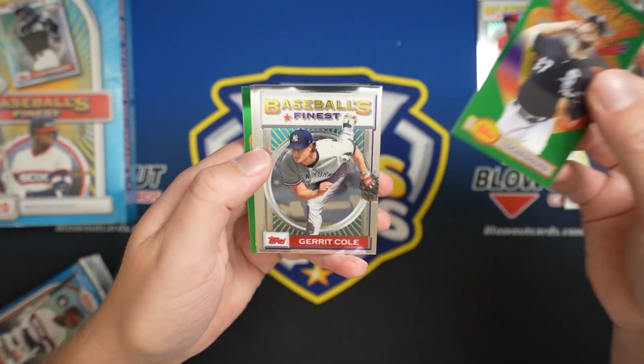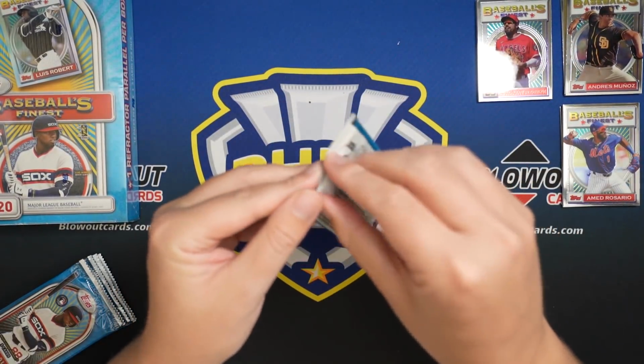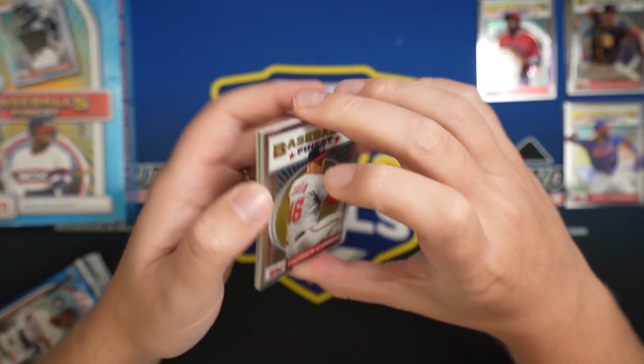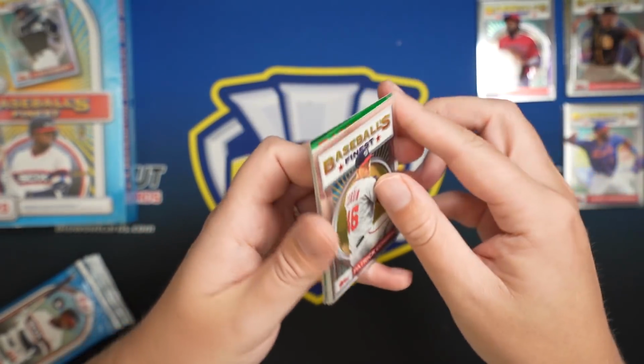This was an online exclusive product. Sold out instantly and now goes for quite a lot of money. $450, $500 a box, when I believe it was 50 bucks on the website. It's just, that's the way things are going these days. Senzel, Abreu.